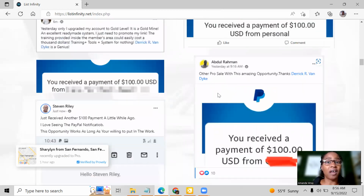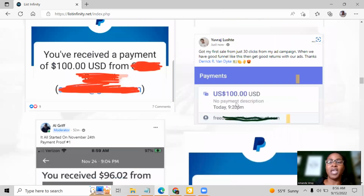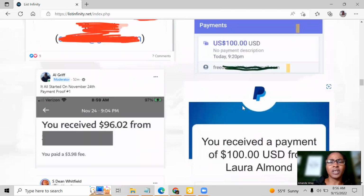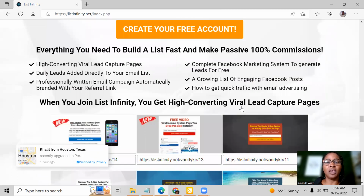We also have a chat room that you can get into where people are having conversations about the system, and we're giving each other tips and also advice and things to do, and also sharing results there as well.